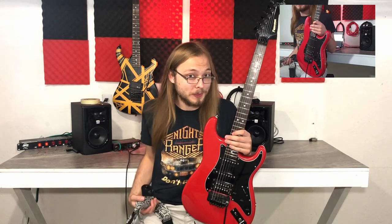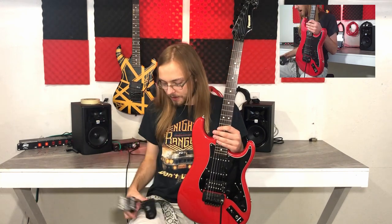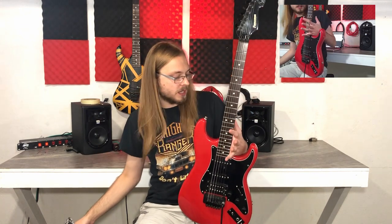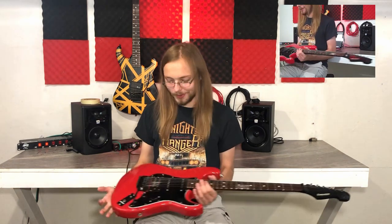One other extremely dorky thing I did, I got a snakeskin strap because that's what Brad uses. This originally came with Dunlop strap locks, and they're in the case. It just didn't have the buttons for the strap. So I'm keeping an eye out for a vintage set of Dunlops, just the parts for the strap, and I'll put the originals back on. I just put a set of D'Addario strap locks on because I had a set lying around. So that is my Brad Gillis Fernandes guitar. What a cool guitar to own.